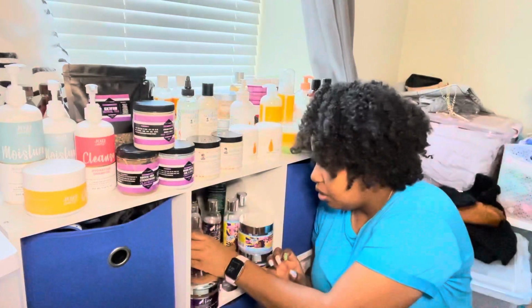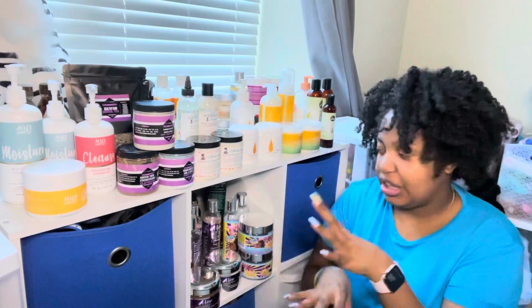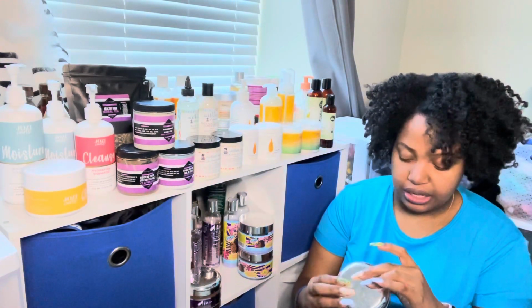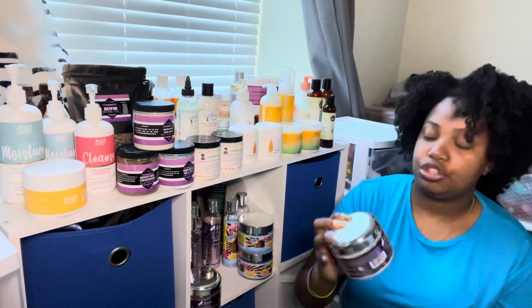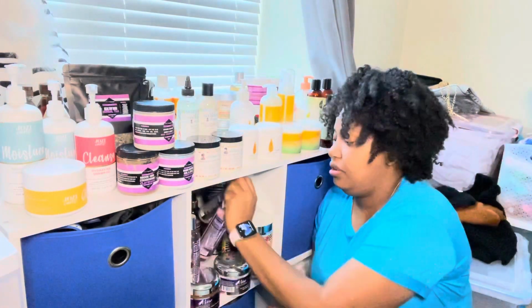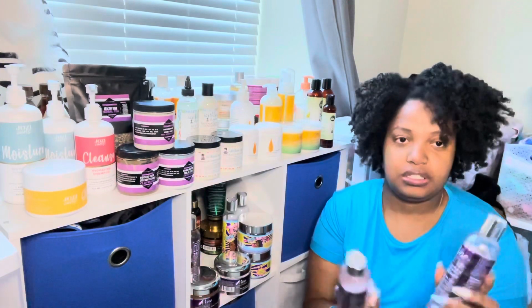And I believe all my Main Choice products have videos. Well, all the ones in this section have videos. I have their Pink Lemonade and Coconut line, the Super Antioxidant and Texture Beautifier Curl Boosting Sherbet. And then I have the shampoo and the conditioner to this line.